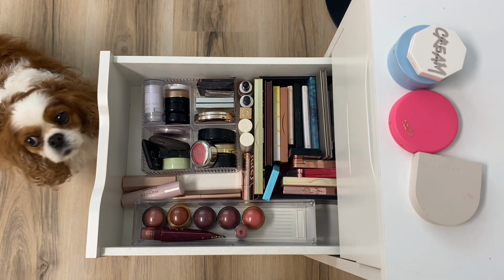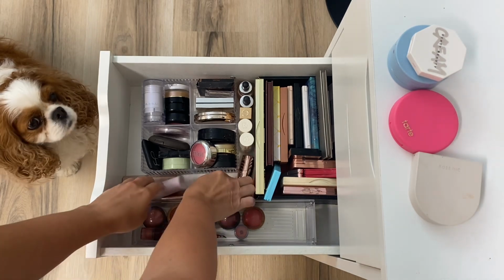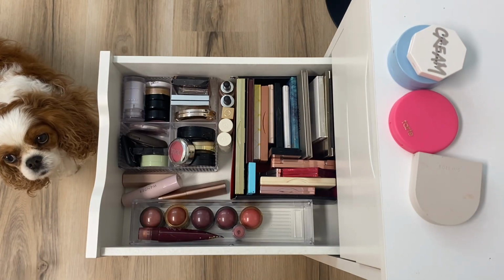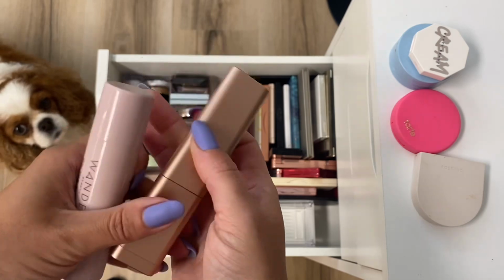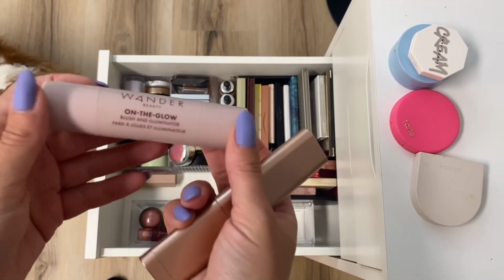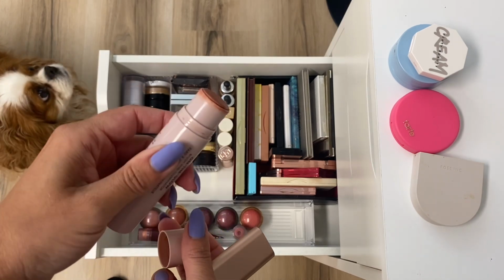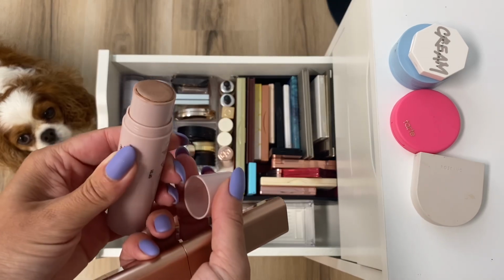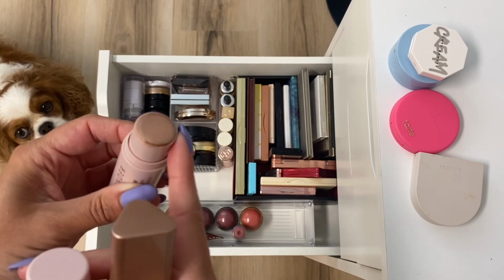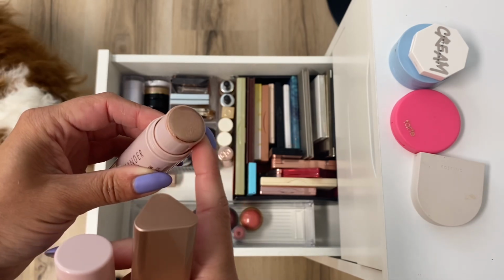Okay, so let's see. We need some powder blushes. I'm trying to decide if I should bring in a palette or something like individual blushes. These are big decisions. I think I will bring in these two cream formulas as well. So I've got this Wander Beauty On the Glow blush and illuminator. You've got a blush on one side, sort of a nude shade, and a really nice highlight on the other one. This is a pinky champagne kind of cream blush, cream highlight, very different than the gold that's in the stack.